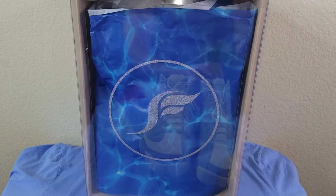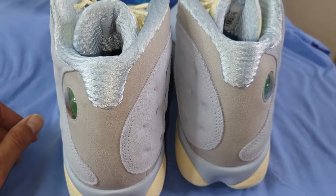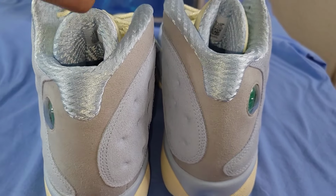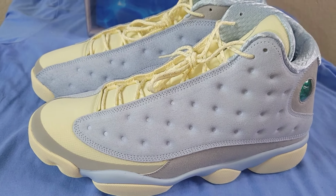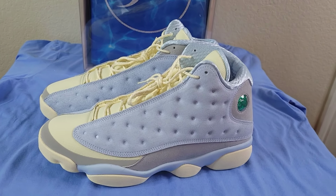Like I said, it's a collab. It's a Jordan 13. Not too many people rock with 13s as it is already. But with the execution of the materials used, and switching it up a little bit from what we normally get, with the ripstop canvas and the muslin colorway, I believe it's underrated. So anyway, those are my thoughts.